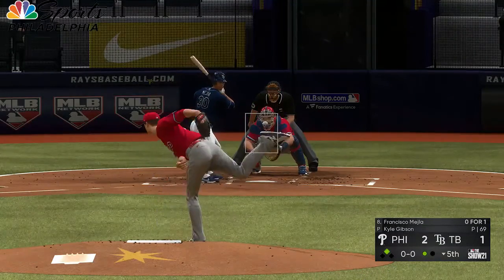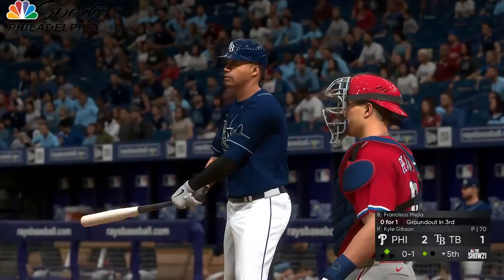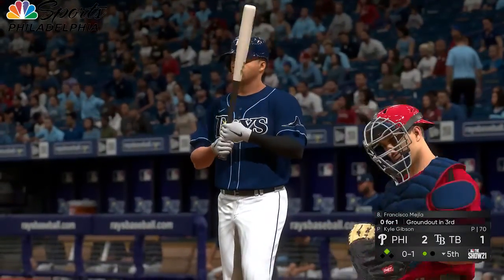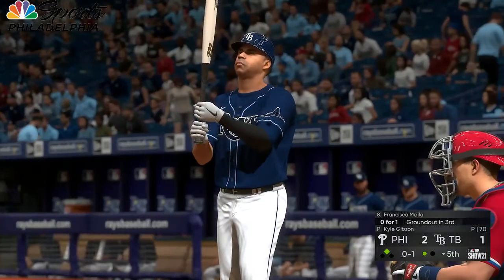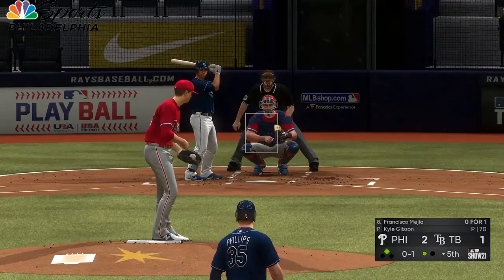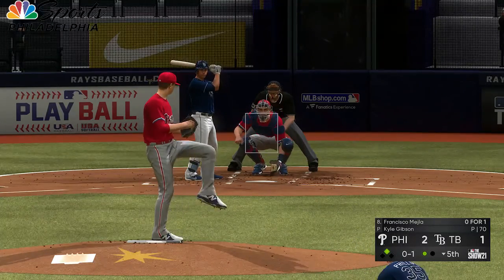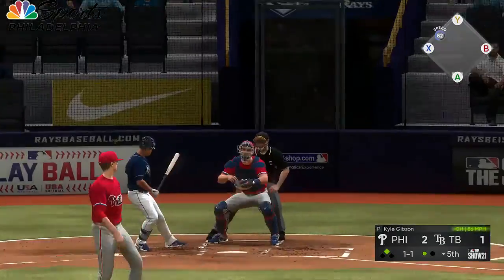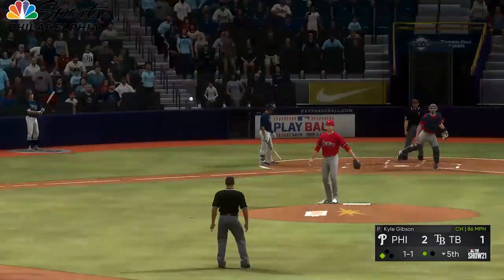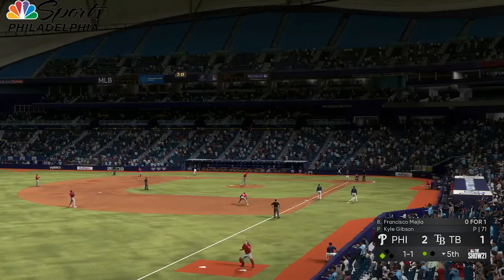To the plate now, Francisco Mejia, as he will take a fastball in there at the knees for strike one. He's 0 for 1 after grounding out in his only trip to the plate so far. Phillips is off and running. Pitch misses low. The throw down. And no throw, in fact, as he'll just hang on to it.